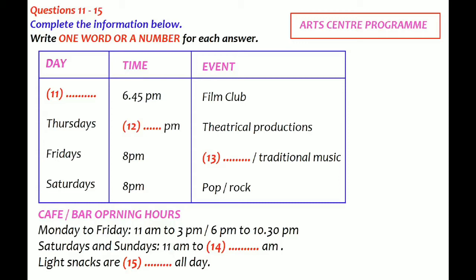The cafe bar will be open from 11 a.m. to 3 p.m. and 6 p.m. to 11 p.m. Mondays to Fridays, and 11 a.m. to midnight Saturdays and Sundays. Lunch will be served from 12:30 till 2, and light snacks will be available all day. Of course, this programme is just the start, and we expect to be announcing many additional events in the near future.